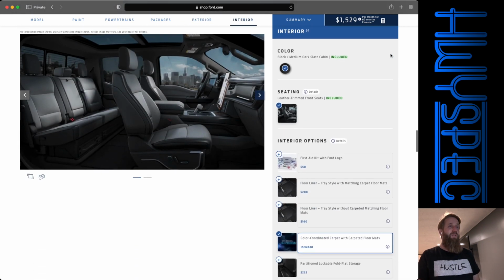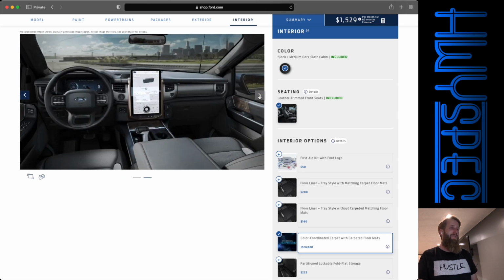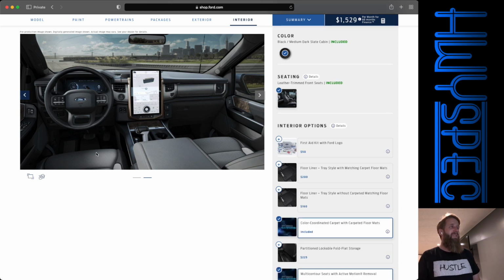All right, so the interior, that's our option. That's all there is to it. Black and Medium Dark Slate. We're just gonna have to live with that, and honestly I think it's relatively attractive. It is a two-tone, so it's not all black on the inside, so it won't gather as much heat in the summer, so I do like that about it.